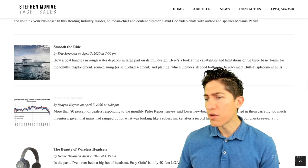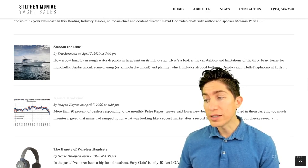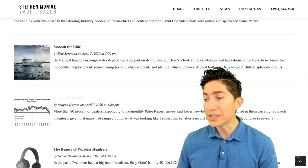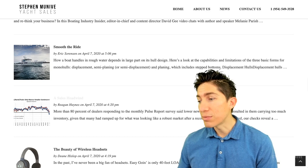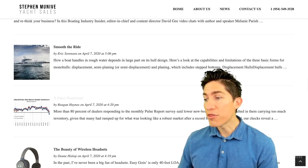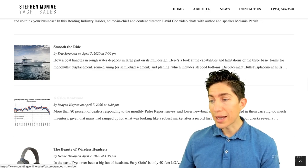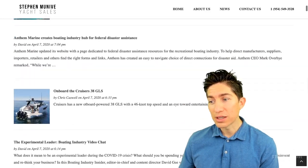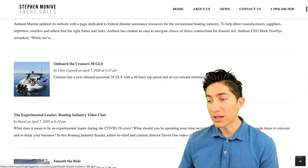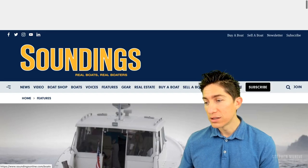Smooth the ride. What is this about? How a boat handles in rough water depends in large part on its hull design. Here's a look at the capabilities and limitations of three basic forms of monohulls. I gotta admit, I did not even notice all these here. I didn't even skim through these. So let's look at them together.